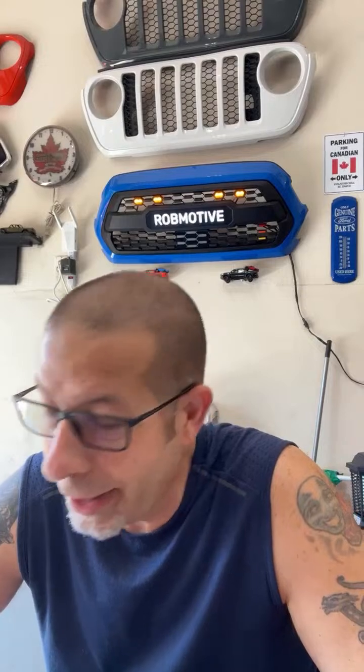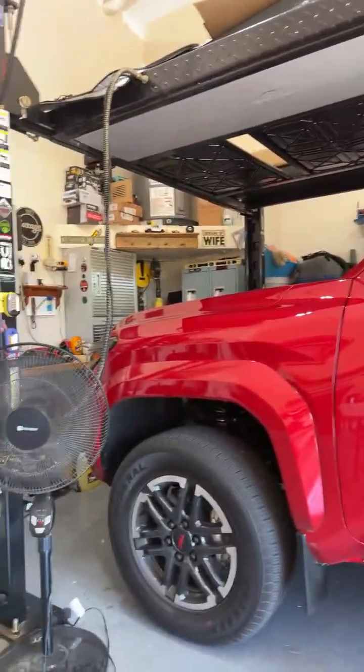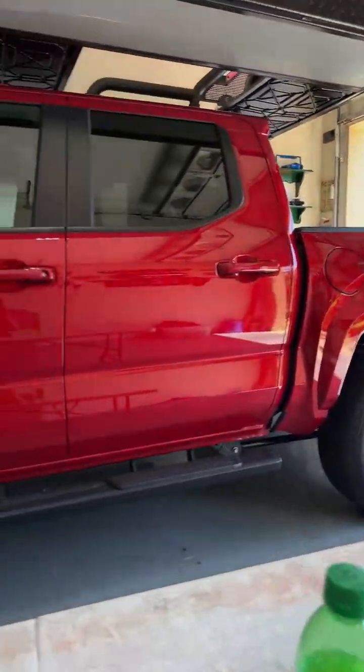The Tacoma is beautiful. Wow, thank you. You want to see a look at it? Let's take a look while we're on here. There is the Tacoma. Beautiful supersonic red. How can you beat that? If you don't like that truck, I don't know, maybe you need to see a psychologist or something.